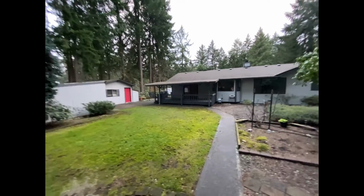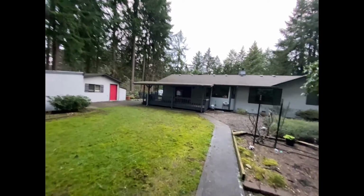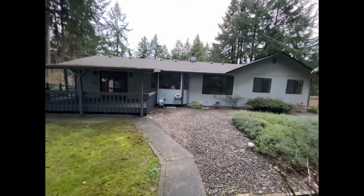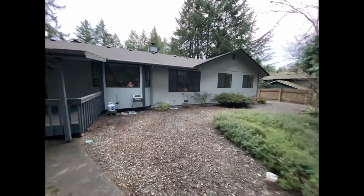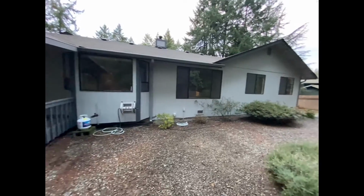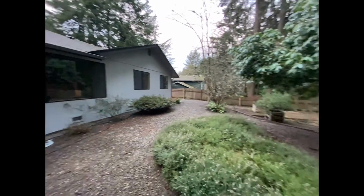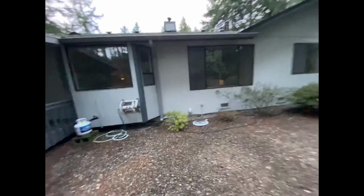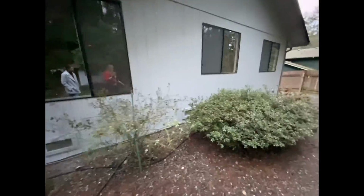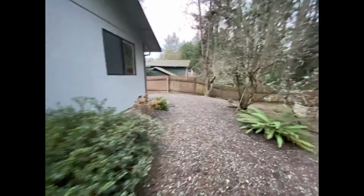The roof looks in good shape. It looks really clean for being right next to all these trees. The paint looks good. The windows are older. I'm pretty sure they're double pane. We'll look closer when we're inside. Aluminum frame. All the vents appeared to be covered.